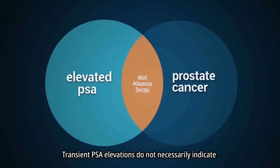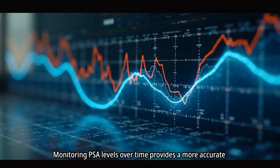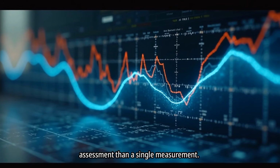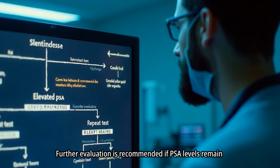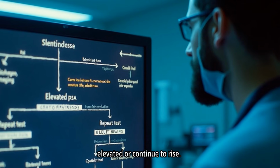Transient PSA elevations do not necessarily indicate prostate cancer. Monitoring PSA levels over time provides a more accurate assessment than a single measurement. Further evaluation is recommended if PSA levels remain elevated or continue to rise.